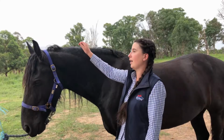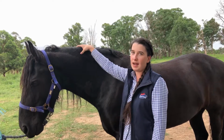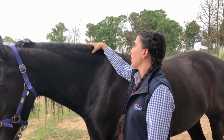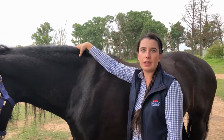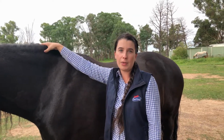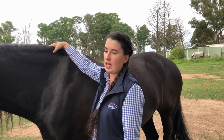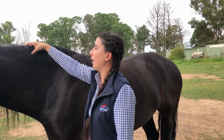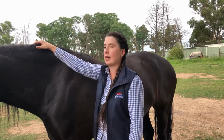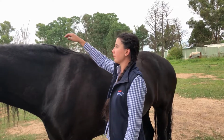So I'm going to start by putting my fingers either side of his neck and slowly work my way down and see if I can feel any fat depositing along his neck. If you can feel some fat along there, that indicates to you that they're in a bit of a higher body condition score, and they have that excess fat to start depositing along their neck. Whereas a lower body condition score is going to be quite firm, and you're probably not going to be able to feel that fat along there.